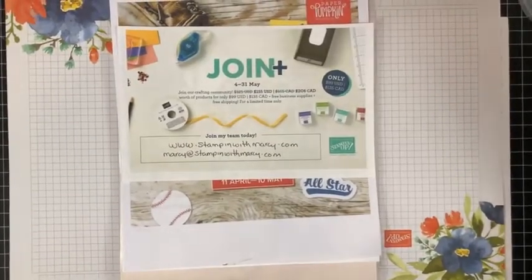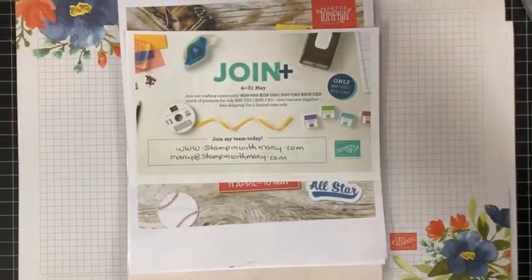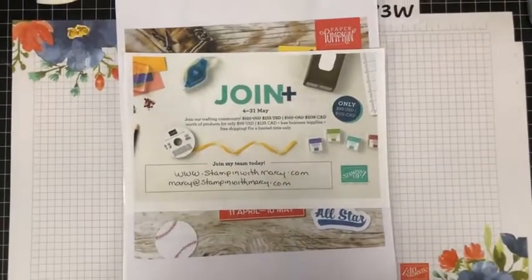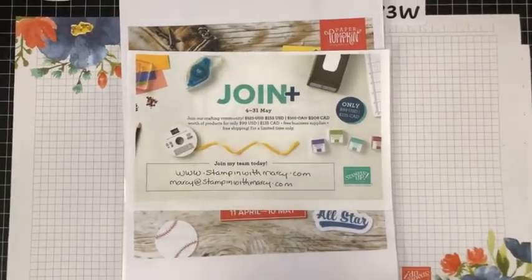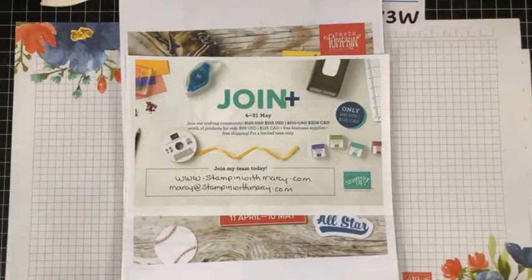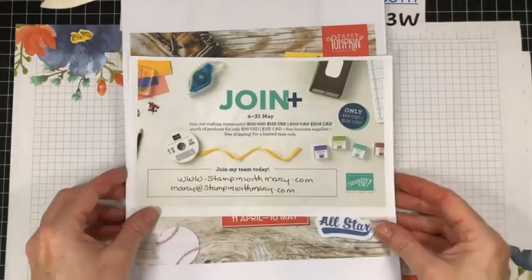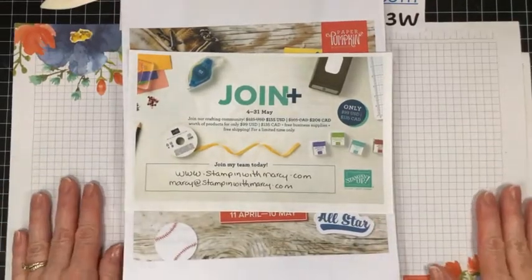Today we're going to be playing with Stampin' Blends and some, I call it rubbing alcohol. I grew up, it was called rubbing alcohol. The bottle says Isopropyl Alcohol. So there, I think that's better. It's going to give you a better view.